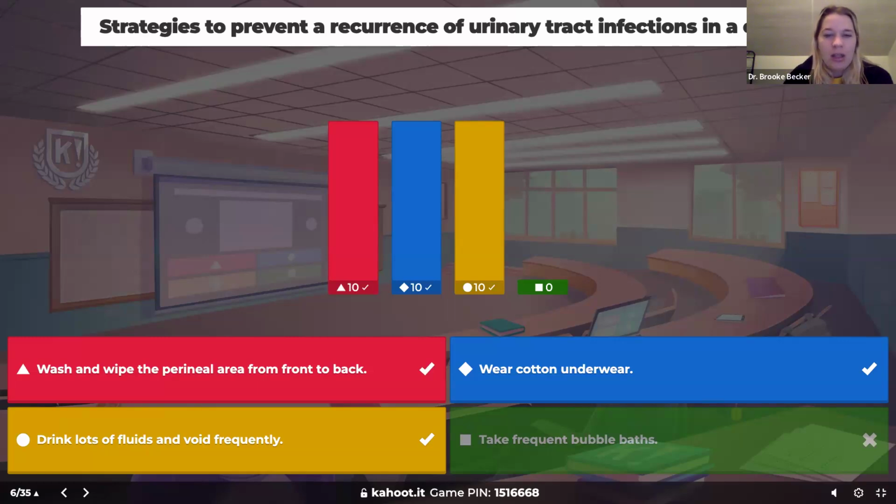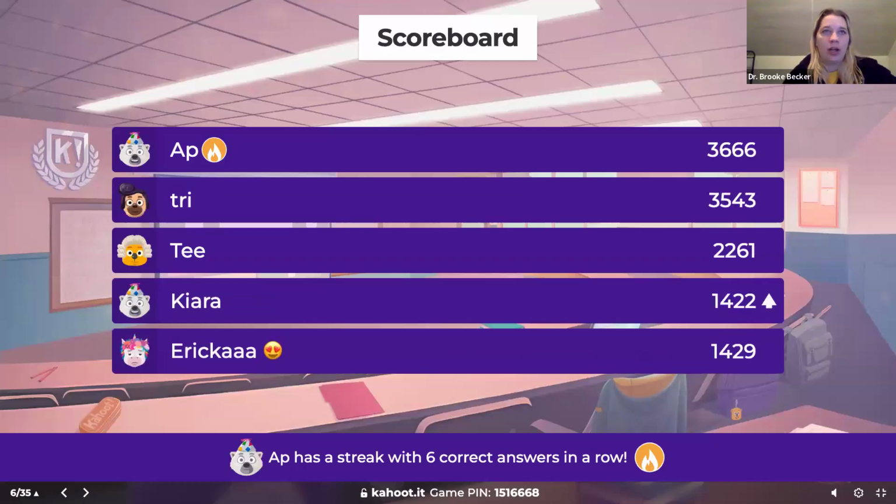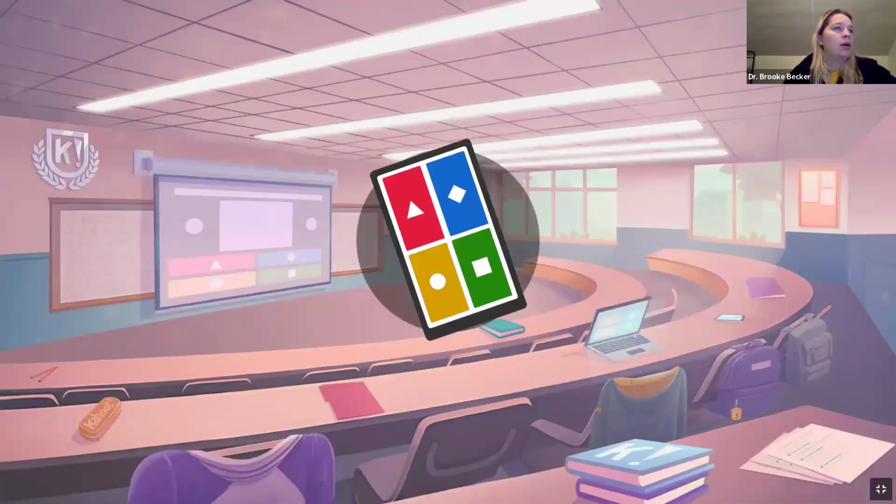Wearing cotton underwear helps reduce the risk. The other synthetic kind of materials can actually increase your risk for reoccurring UTIs, because the material doesn't breathe as well. And then making sure that they're drinking plenty of fluids and not holding their urine for long periods of time. Taking frequent bubble baths is often a common occurrence for reoccurring UTI. Okay. So making sure you're avoiding bubble baths.